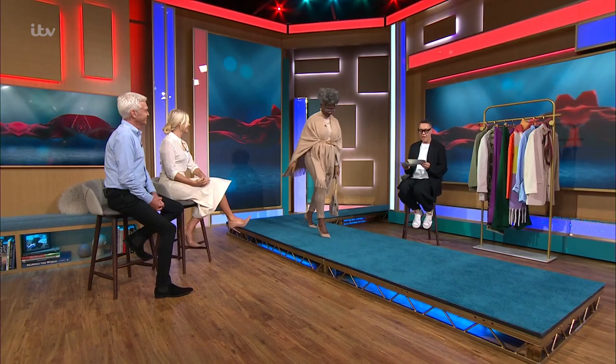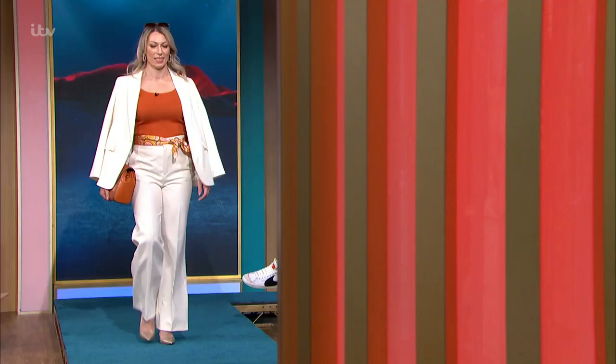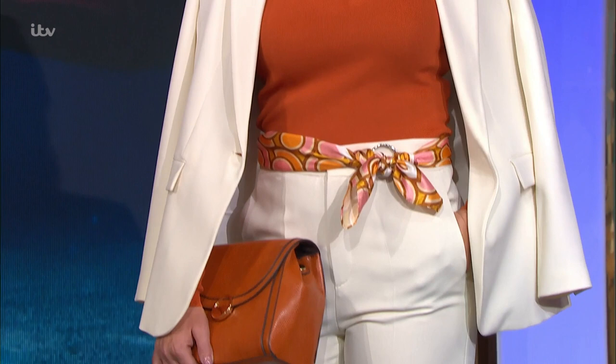Now we've got the gorgeous Rachel. So this one is the belt scarf. Ah, okay. I'm thinking, so where's the scarf? I've made this morning. The scarf is from River Island at 16. The blazer from Zara, £99.99. The top from Reserve, £25.99. The matching trousers from Zara, £59.99. The bag from Accessorize at 30, and the shoes from Next at 54 quid.